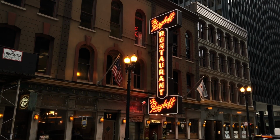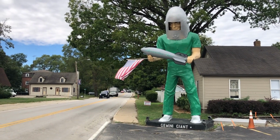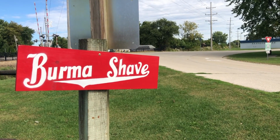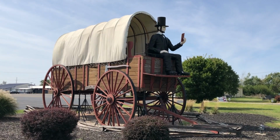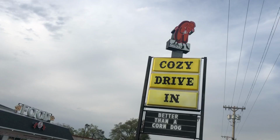Well, that's it, people. That's Route 66 in Illinois. But don't worry, I'm going to be doing all the other states. This is just one state out of more, however many states there are in Route 66, so I'll be getting all those out. But hope you enjoyed Route 66 in Illinois.